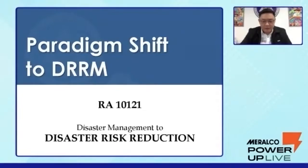going into our DRM system. Okay, medyo konting lesson po to on DRM. Because of RA 10121, which was passed in 2010, which is known as the National Disaster Risk Reduction and Management Act of 2010, we then created the shift, the paradigm shift from disaster management to disaster risk reduction. Ngayon, malaking bagay po yan.